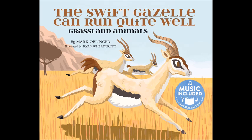Grasslands are covered in grasses. There are not many trees or shrubs. Grassland climates are hot, at least in the summer, and somewhat dry. Almost half of Africa is grasslands. North American prairies are grasslands, too. Now turn the page and sing along.